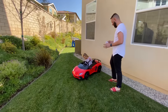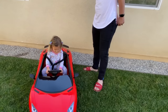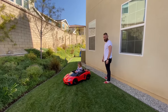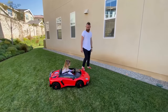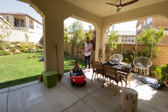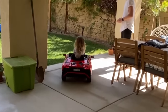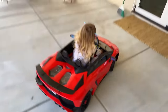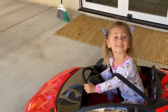Okay, now Luna, what I want you to do is drive it, okay? So we demonstrated how awesome this little remote is. Yes. So now, do you remember how to drive it? Let's see how long she goes before crashing. Okay, so let's go see how it performs on actual hard ground. All right, Luna, what do you say? Is this a dope or a nope?